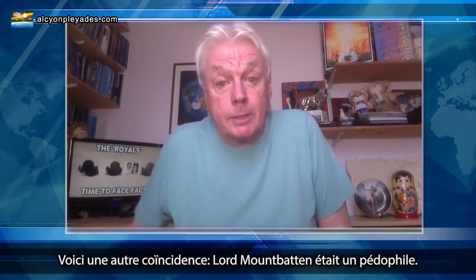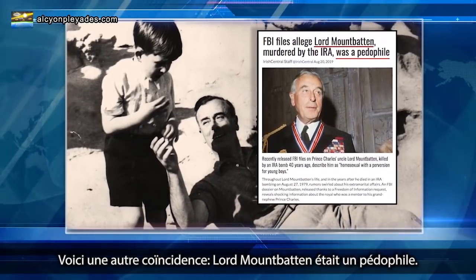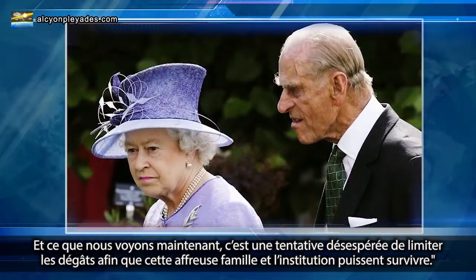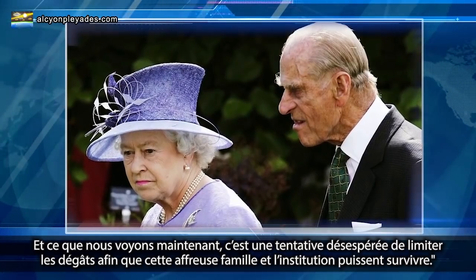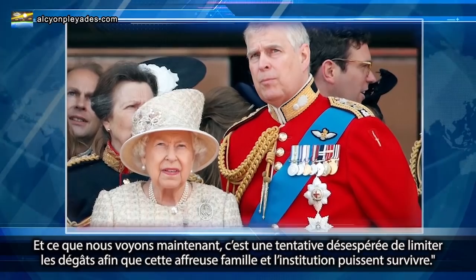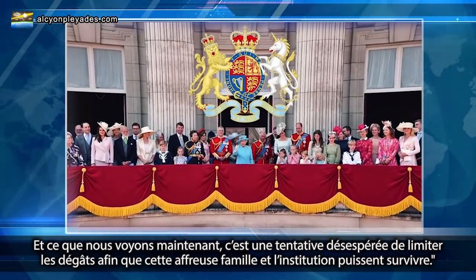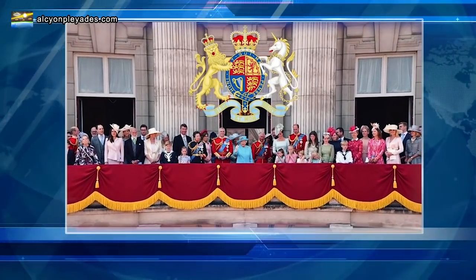Well, here's another coincidence. Lord Mountbatten was a paedophile. And what we're seeing now is a desperate attempt at damage limitation so that this horrific family and institution can survive.